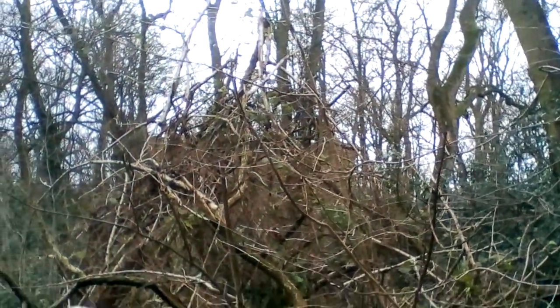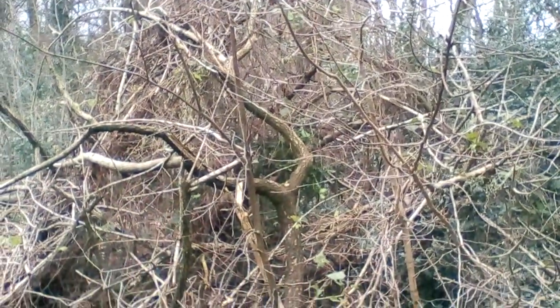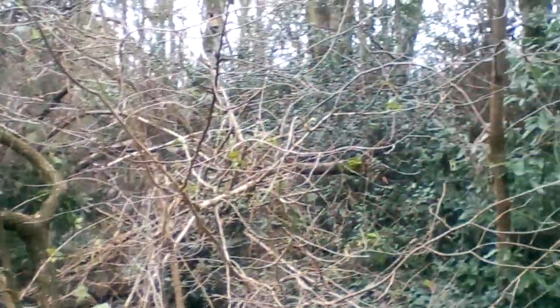Oh. And there's some branches with leaves at the top. Branches with leaves at the top. Yep. So that's some kind of structure there. Yeah, so we'll have a little walk down here.